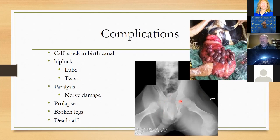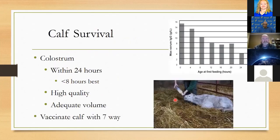I believe that an internal combustion engine has no place in calving assistance whatsoever. Basically, that means I don't use a tractor, I don't use a truck, I don't use my four-wheeler or anything like that. I only use a chain and sometimes a calf jack. So lots of lube. Make sure you twist that calf, and then hopefully he won't get hip locked.